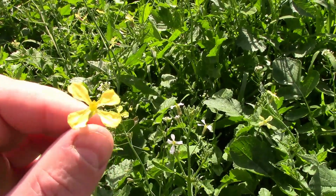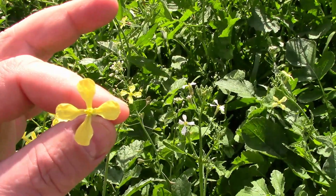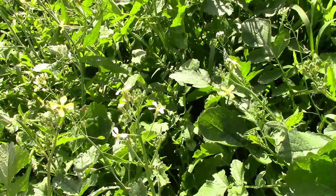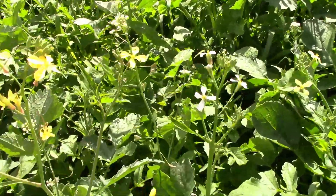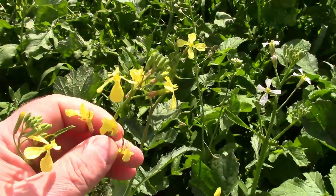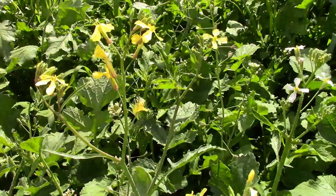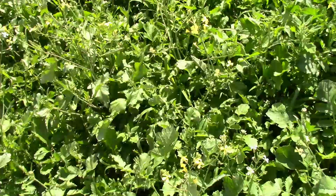You can tell it's in the sort of radish and cabbage family because of this very distinctive four-petaled arrangement. Yeah, and that flower has a sort of peppery mustard radish flavour, which I would expect from a plant like this. Also growing in amongst all of this, we've got shepherd's purse.